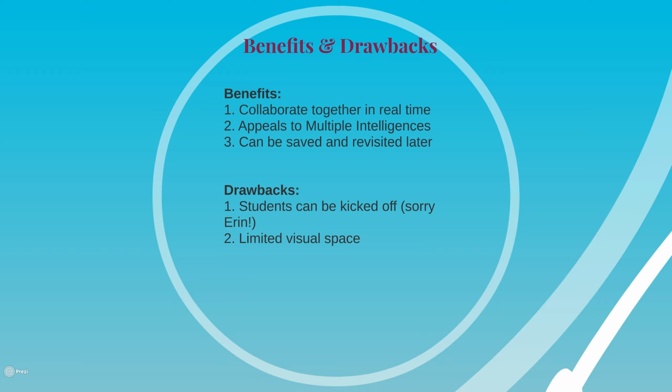Drawbacks, some of the drawbacks you don't learn until you actually use it. And one of them we noticed was that students can be kicked off. So sorry, Aaron, kept trying to get on and it just kept kicking you off. And sometimes we don't know these until we actually try them. So just being aware that sometimes students might be trying, but they may not be able to access that tool.